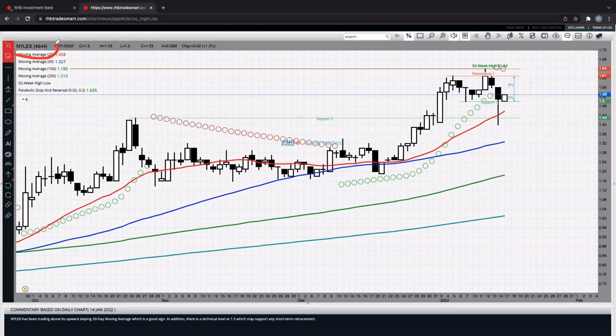First we'll look at NYLEX 4944, recommended by a friend from YouTube. You see this price, right? Currently it is at 1.53, supported by this 1.5, but you can see it's quite choppy here. If you enter here and put a stop loss here, you also get cut off. So I won't do this kind of very choppy trade, it's quite hard.